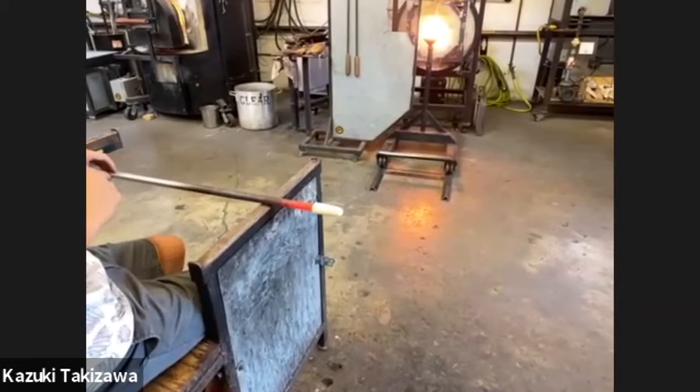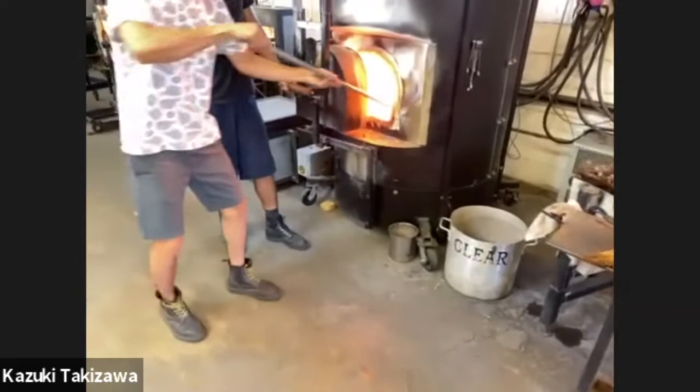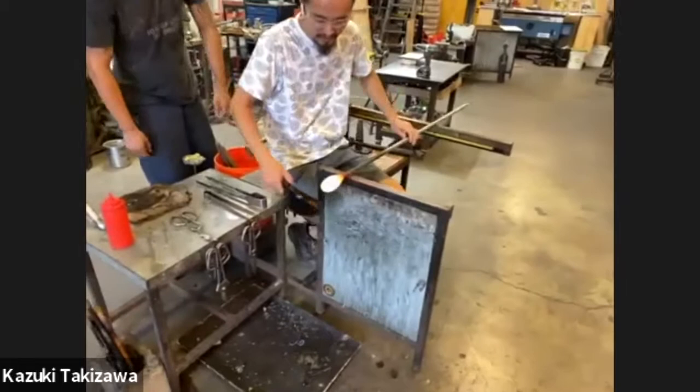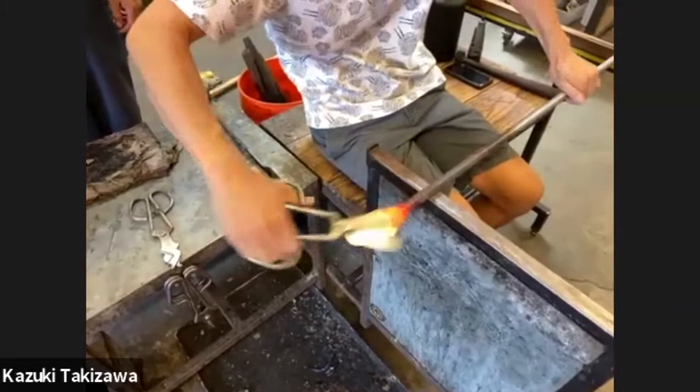If you wanna follow, it's a little hot right here, so you might wanna have your camera a little further away. I'm gonna take a gather on here, just by coiling and dipping into a pot of glass. I can start building that clear layer around it. So if I have an imperfection, like a bubble, I can snip that out. And then the snip mark, I have to melt that.